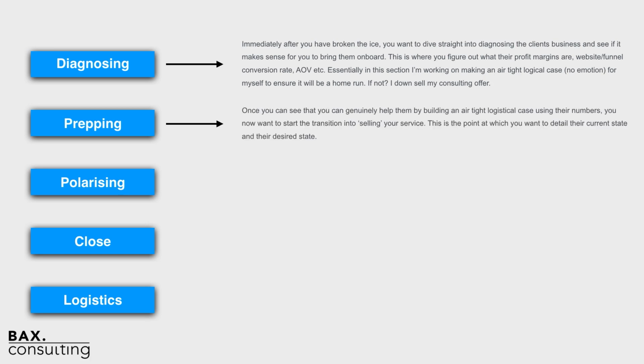Now, considering this, once you can see that you can genuinely help them by building an airtight logistical case using their numbers, you now want to start the transition into selling your service, right? Selling the idea of what you do. And really, this is the point at which you want to start to detail their current and desired state. Now, current and desired state is obviously something that I'm sure you would have heard of, but it is important. 100% it's important, right? Where they currently are, where they want to get to, and there's a gap in between, and you basically want to bridge that gap. You want to show that you're the vehicle to get them from where they are to where they want to go.